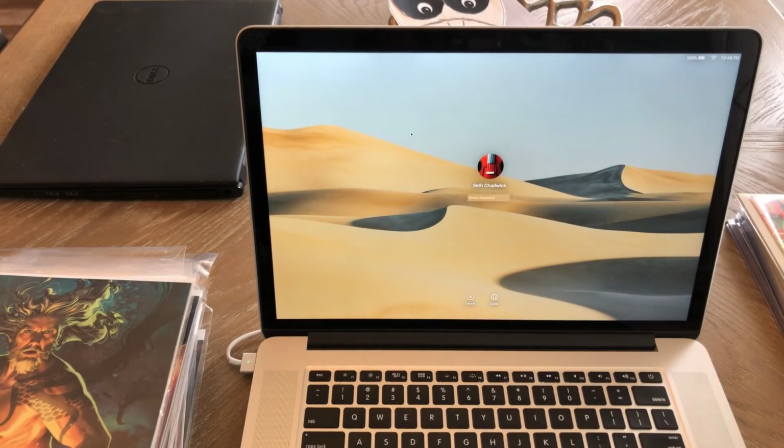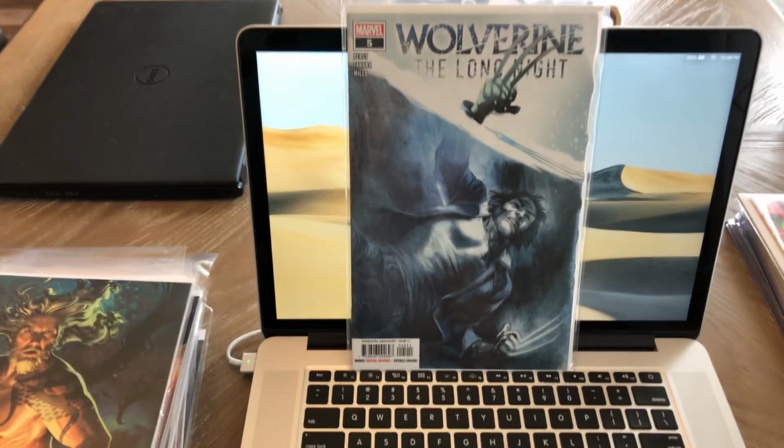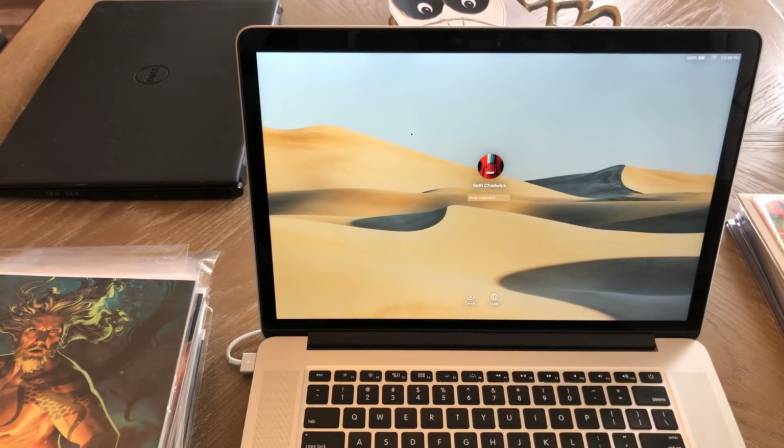And Wolverine, The Long Night, number 5. I don't even remember ordering this. I think I only bought the first 2 issues, and now I own number 5. So I may have to go back and buy 3 and 4 to have the run more complete. But yeah, we'll see if that's any good. I don't think I've been reading all of that, but I do like Wolverine, a good Wolverine story. So that's it, guys. That's all I had.